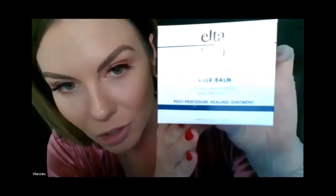But this one's the Laser Balm. It was just a few dollars more, and I wanted to try it, but it's the exact same, so I just spent $2 extra. If you're going to carry this in your office, it's kind of nice that it says Laser Balm, so people really know that it's for post laser.